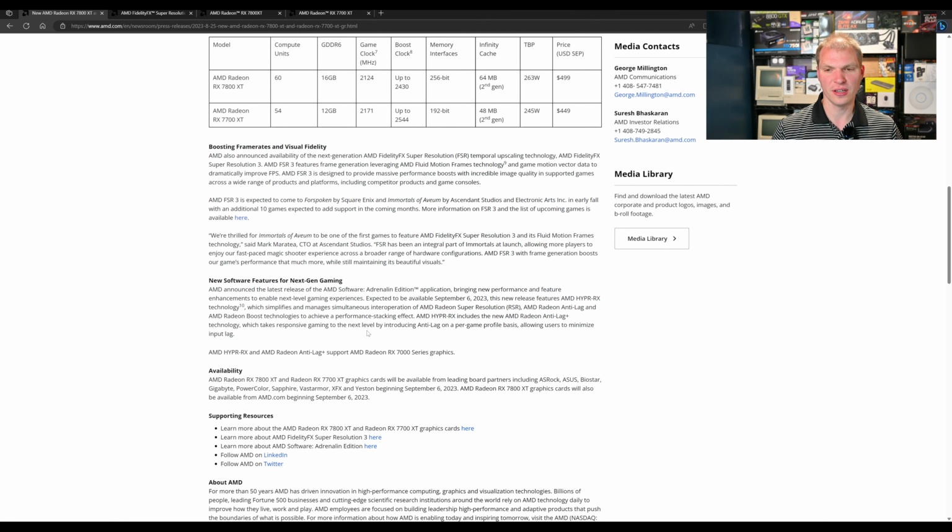And by the way, just so you know, HyperRx and Radeon Anti-Lag support Radeon RX 7000 series GPUs, so you've got some exclusivity there. But what I like is the one-click operation to turn on all the supported features, Anti-Lag, Radeon Boost, all that stuff. All the Radeon technology they've put effort into can be turned on with one click, rather than you trying to understand what everything is. And if you want to jump in and modify, you still can, but at least it's a one-click turn-on.